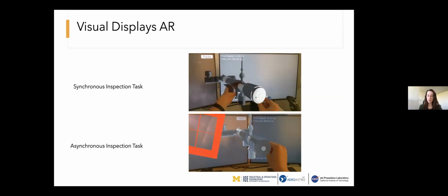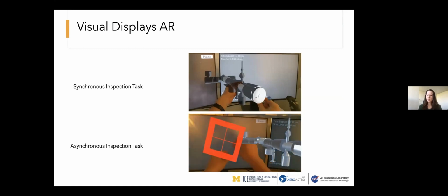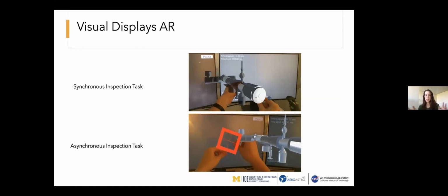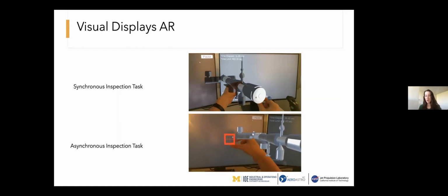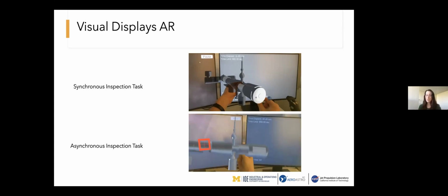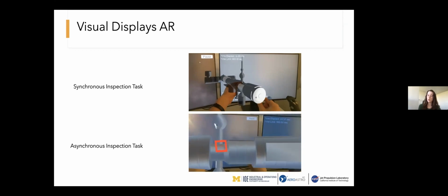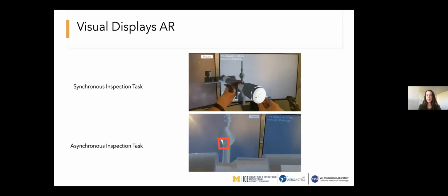For the asynchronous view, what we have here is two holograms. One thing I wanted to note is that red box, which looks like a Windows icon, is actually how we had our participants document anomalies. That red box was visible in all interfaces. It's just here to show what we had them do: resize that bounding box and place it over the anomaly to capture a picture of the anomaly. So there's that.